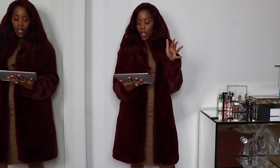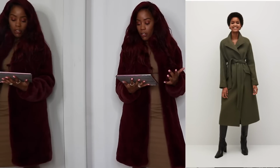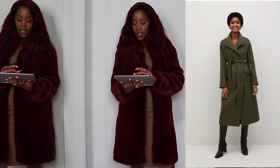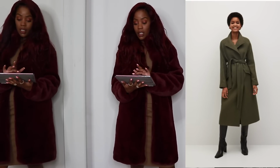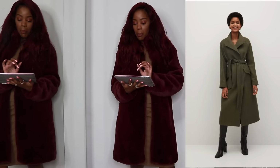As I have been doing in the other videos, I'm also going to just share with you guys a couple of other coats that I kind of had my eye on. So one of them is this belted wool coat, and I'll pop the picture up on the screen. I particularly like the one in khaki, and it's £139.99. All of the sizes still available. They also have it in an ecru and also in a black.